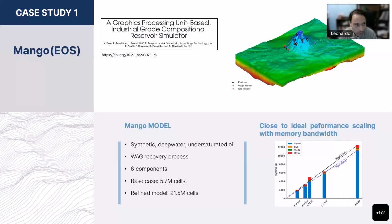The first one is on the bottom right of the slide. What we show here is the runtime of the model versus the hardware on which it is run. Each vertical bar is the runtime on a specific GPU configuration, and the horizontal axis is the inverse of the memory bandwidth of that configuration. So on the right, you have 4 K80, and on the left, you have 4 Ampere A100, which is the most recent GPU available.